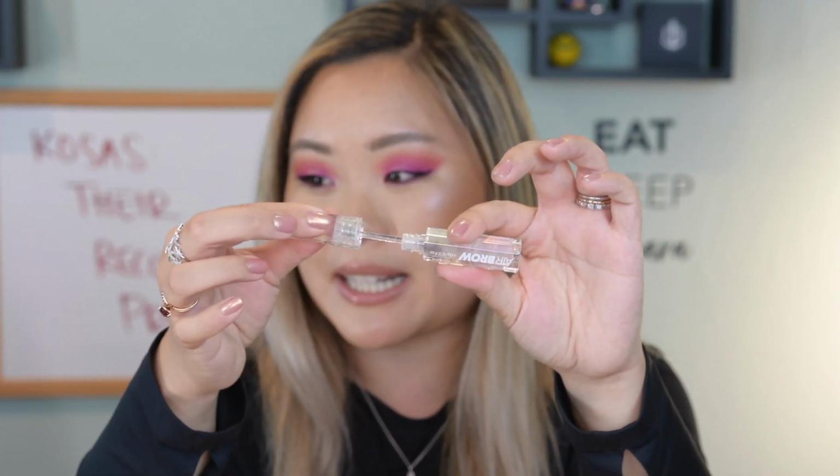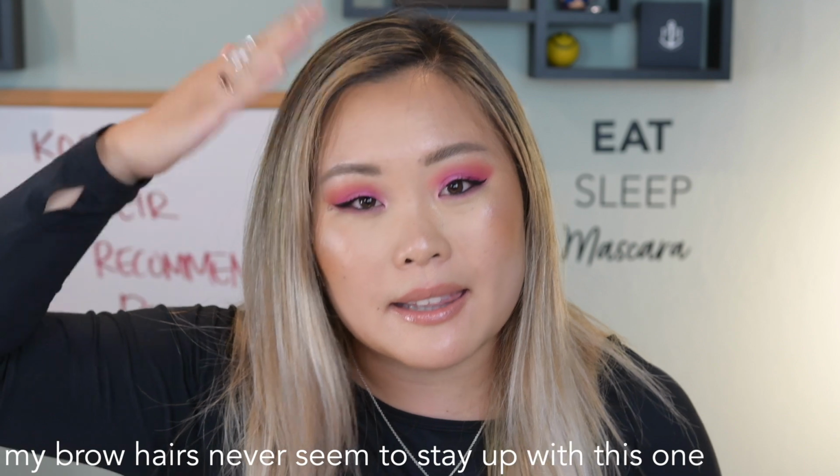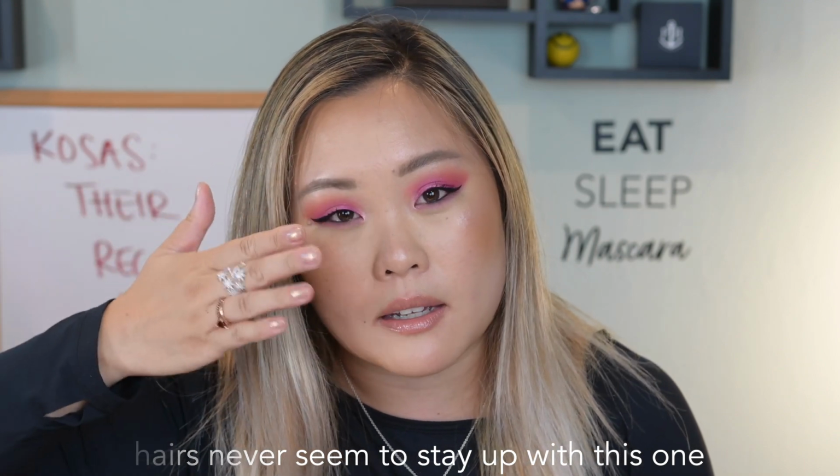You can kind of see how it sticks when it's coming out of the tube, but when you go and try to press your brow hairs up, and I hold it there for a good 5 to 10 seconds, I just don't feel like this product really gives me that laminated effect that I would want to see from a product that's meant to laminate your brow hairs.